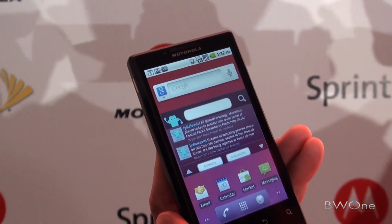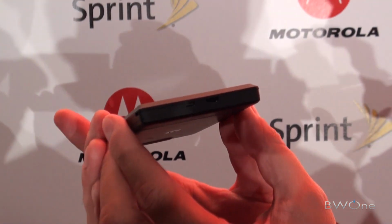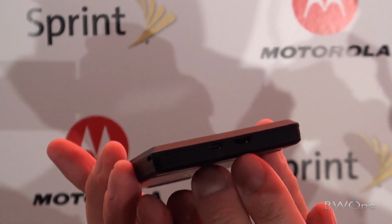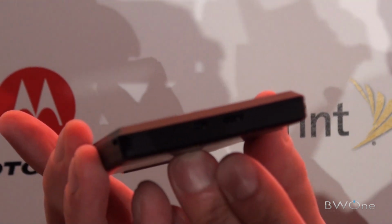Can it record in HD? It does, yeah. So I didn't show that. So it records at 720p. Okay. Plays back at 720p as well. And you've got micro USB as well as your HDMI out.